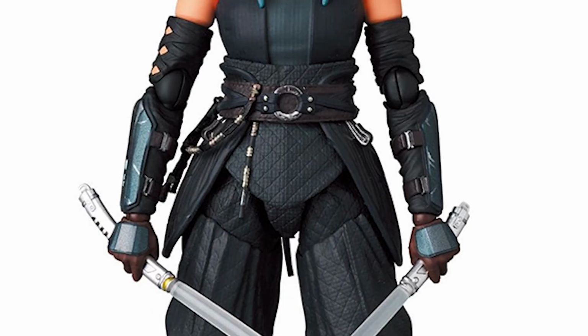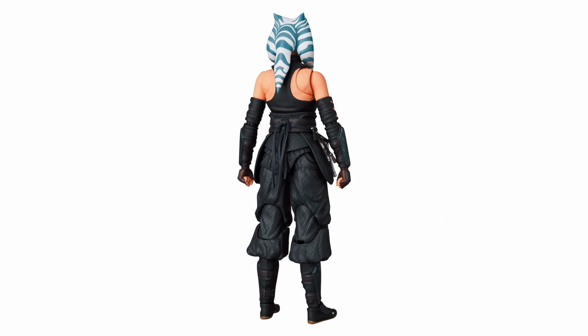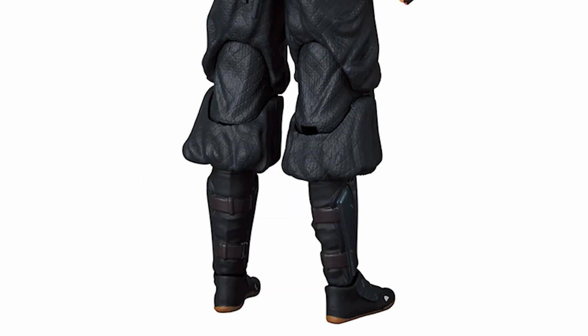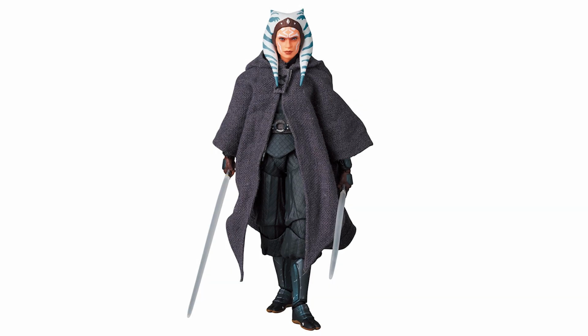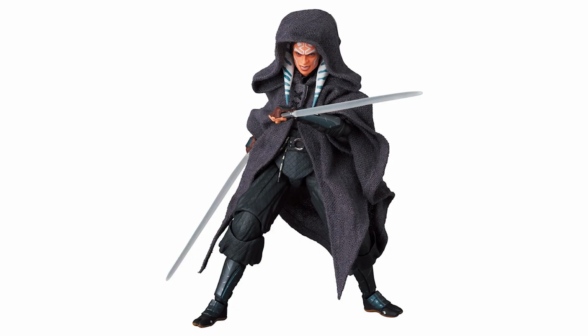We will also see what they did with engineering for her torso articulation, because the cuts are hidden behind the belt. It looks like we will have a great range of movement in her legs. Look how big is that knee joint on the back of her legs. I really hope that that is a double bend for the knees. MAFEX is usually good with ankle articulation, so I'm hoping that it will be the same on this Ahsoka. So all in all, I'm expecting to have a lot of range for posing options out of this figure.